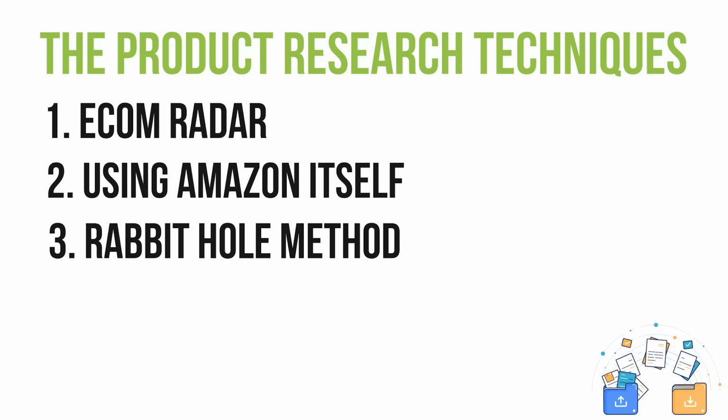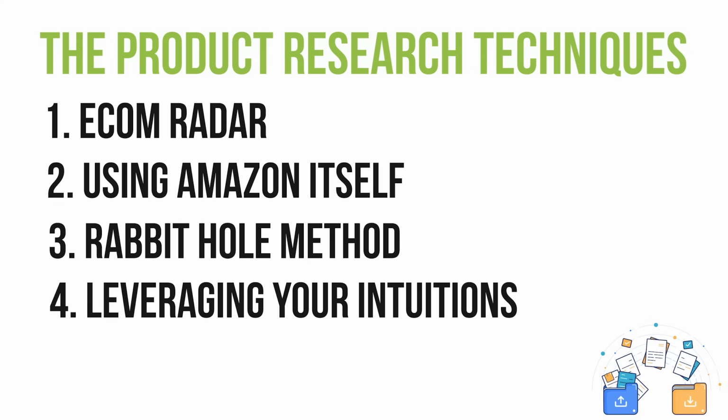And then finally, the fourth technique is going to be to leverage your intuition, life experience, and passions. What I mean by that is I'm going to show you how to find product opportunities in niches that you're interested in that also make tons of money. So you're not going to end up selling something that you really don't care about, because obviously we would all rather sell something that we like, that we care about, and that we think is really interesting. We have an interest in that niche. So let's go ahead and begin.